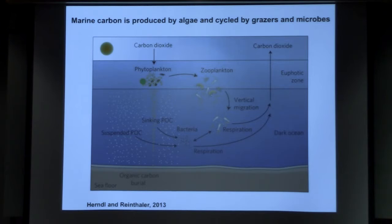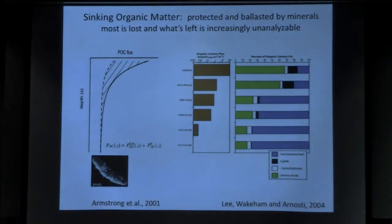And it's transformed during that process of moving out of the photic zone and into the sediments. This is a summary paper from Cindy Lee, Stuart Wakeham, and Carol Arnosti. It's a really great paper that pulls together compositional variation as particles settle through the marine water column and make it to the sediment. That's the conveyor belt that brings organics into the sedimentary realm.